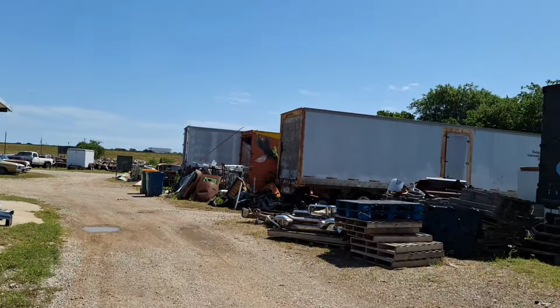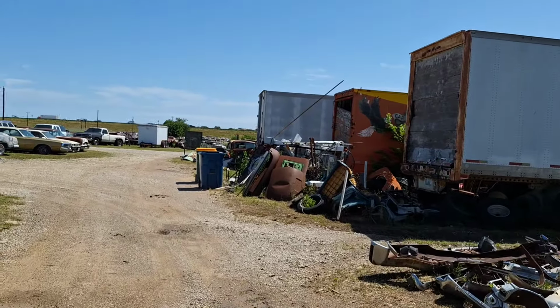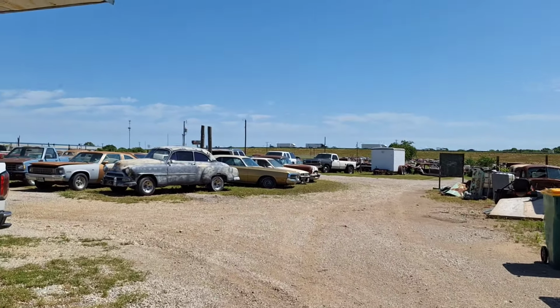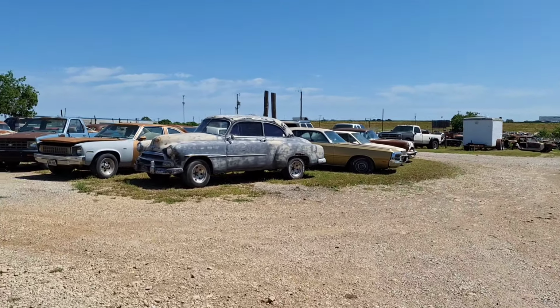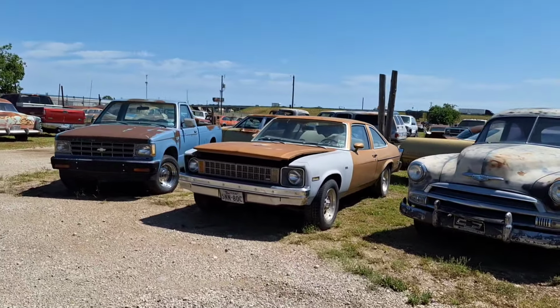Need a bumper? I know where some are. Let's walk up around the project cars again. Let's get a better look at them. I know there's something, buddy, that needs one of these project cars. And you can call them, you know. CTC Auto Ranch in Denton, Texas. Just Google them, guys. You'll find them.